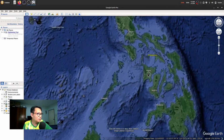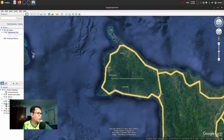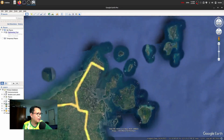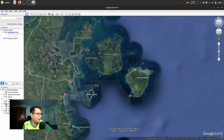I miss my hometown, Iloilo. Yes, I'm from the Philippines and from Panay Island, which is the fourth largest city in the Philippines. So yes, in the north we have Boracay over there. On the other side we have Isla de Gigantes right here. We have also Sicogon Island.